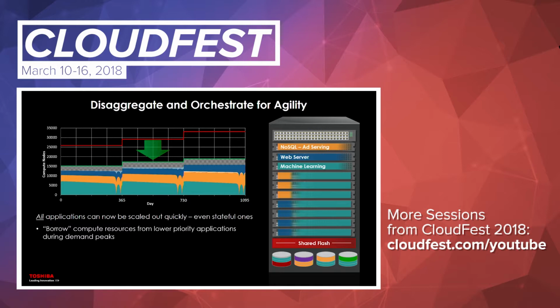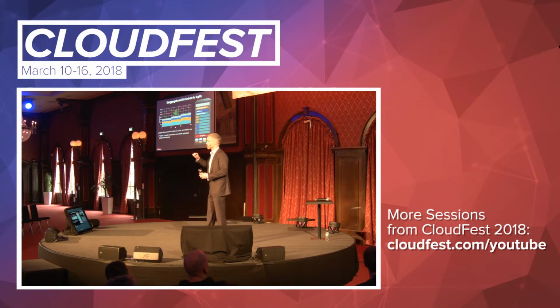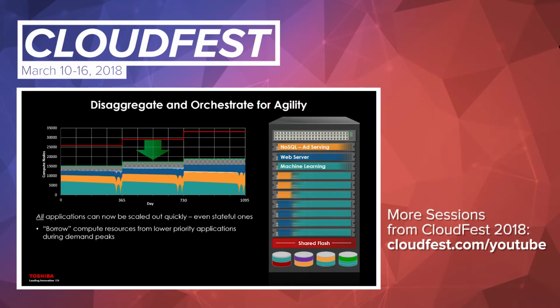So you see the green arrow goes down, the number of servers goes down. You'll also see those peaks for Black Friday and Christmas, they're now inverted. And what that means is we are now borrowing resources from the batch jobs to handle our peaks. So we're slowing those down on the peak days, still getting it done, just in off-peak periods when they're not as time critical.